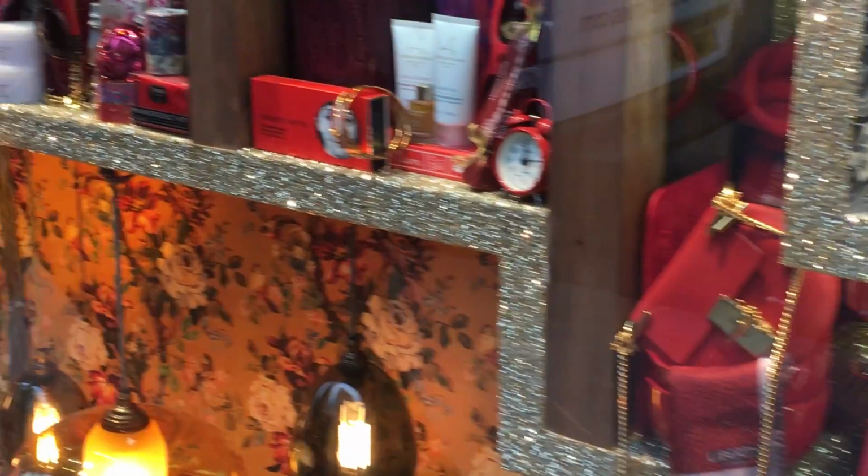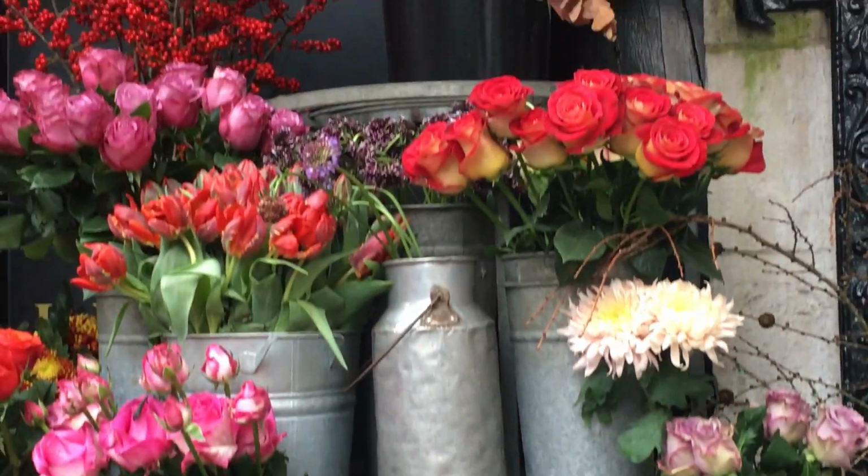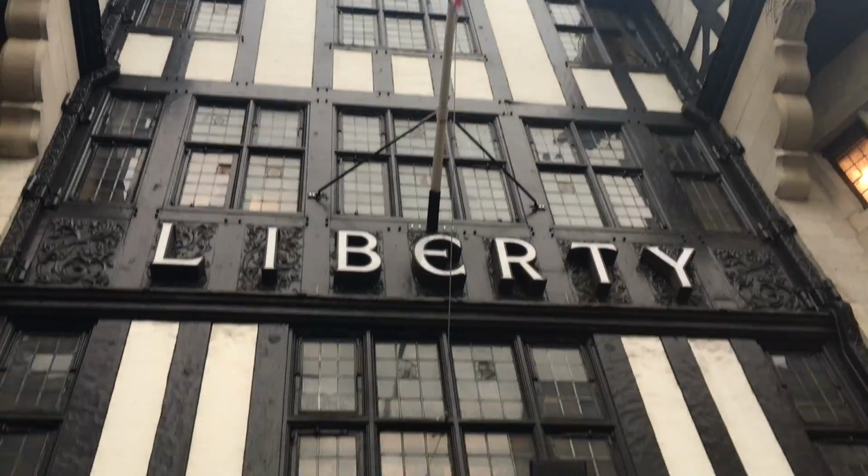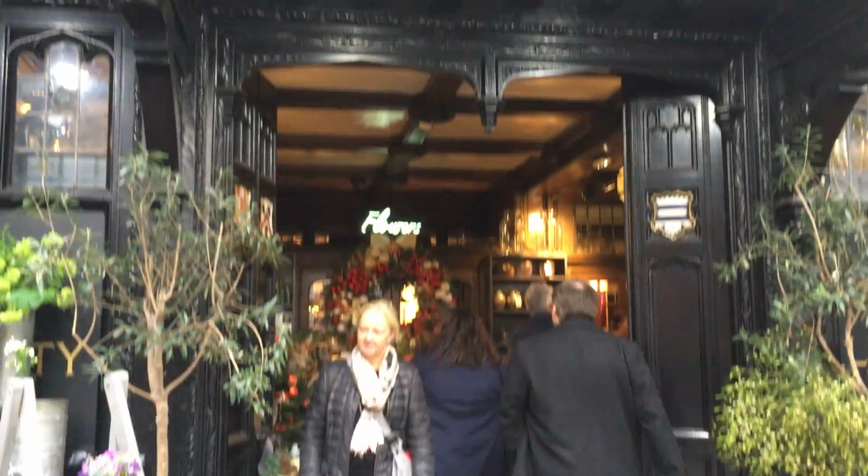I chose the pen. Fabulous window displays, and you can see they're all very vintage this year. Very glittery, lots of glitter and glamour. So we're going to go and have a look inside at the Christmas decorations.